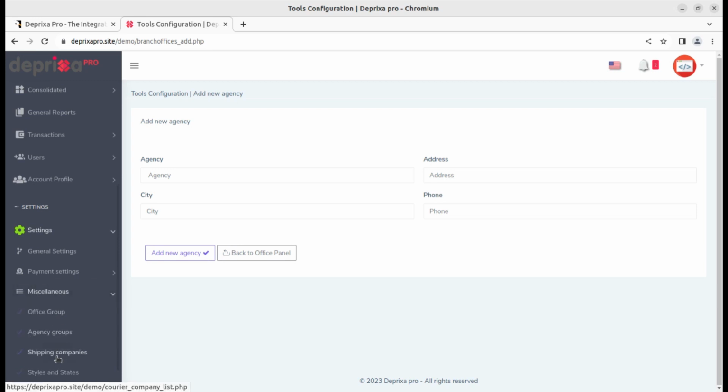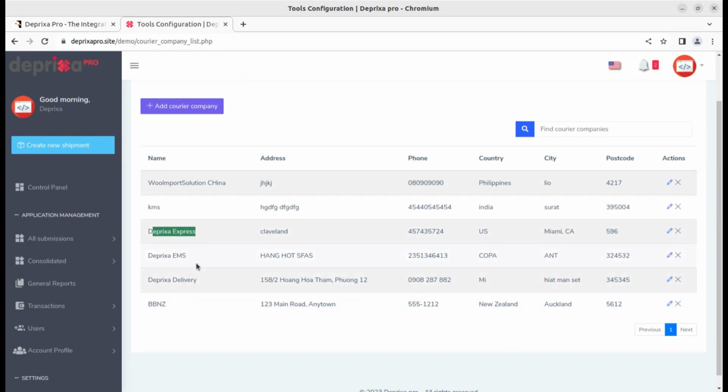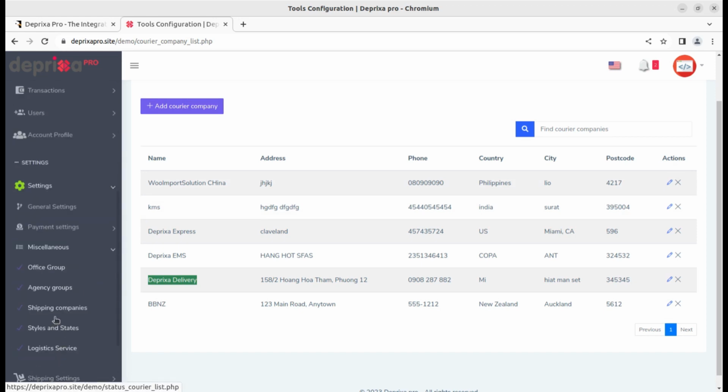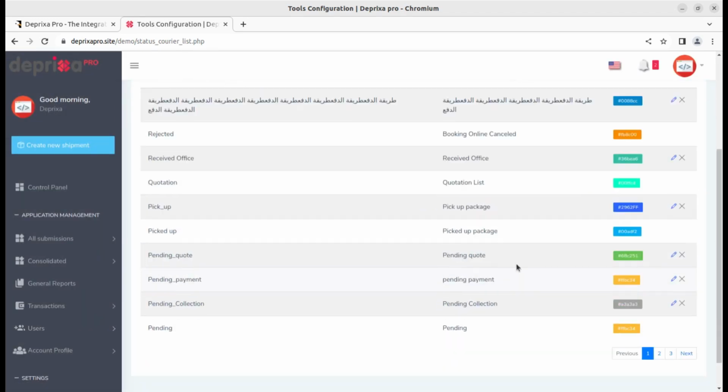shipping companies. So if you are taking services from certain shipping companies, like freight providers or transport agents, you can add all details of their shipping companies. Styles and status and instance. Okay, so status you can configure.